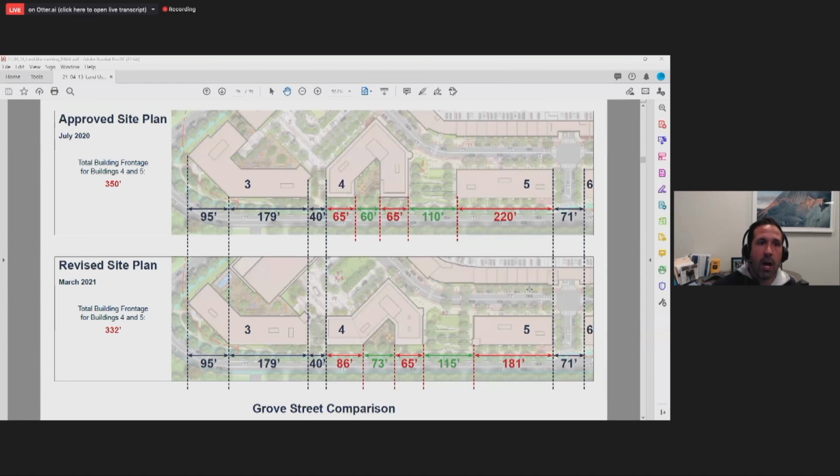So building facade along Grove Street, again, this was a hotly talked about subject matter. The previous design, as you can see here, had 350 feet of building facades. As you can see, that's reduced to 332 feet.